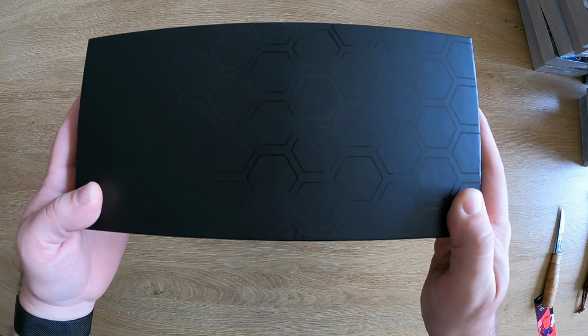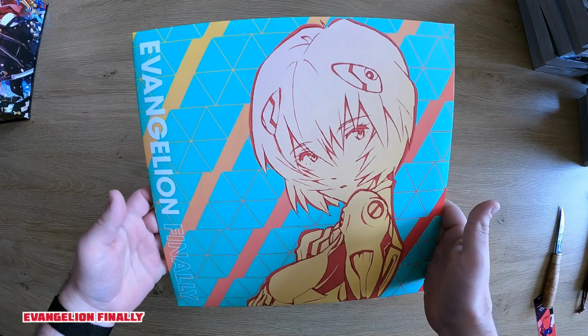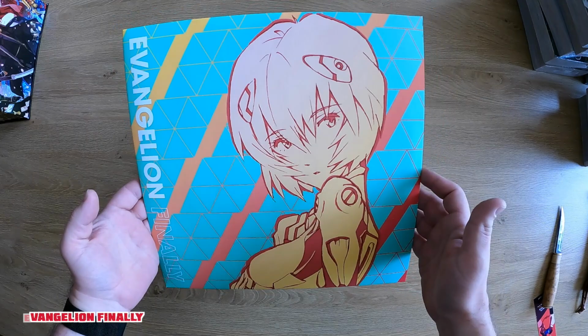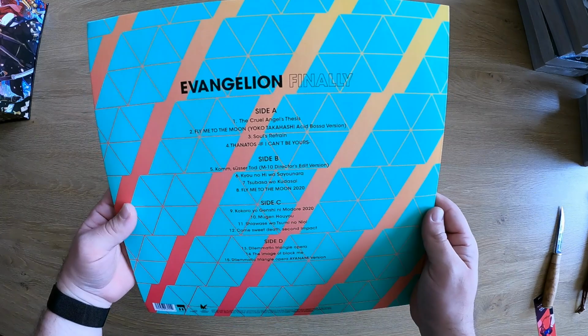And now back to my surprise pickup. It's something that got cancelled a ton of times. At the moment, I didn't know if this would still be coming out. I had no idea. Even they had their own worries about it. After that, it was postponed over and over again. And this is Evangelion, the vinyl, finally, this album.